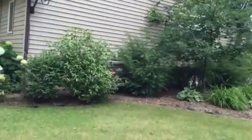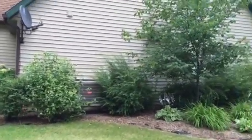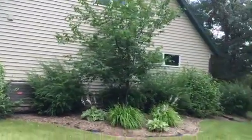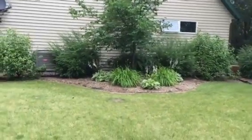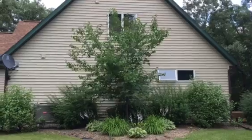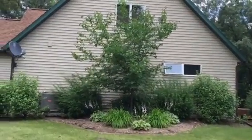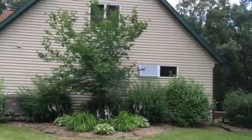If you take a look at this side, we have not pruned our hedges this year at all. We have a plum tree. I think it needs a certain amount of staking. It seems to be leaning off to the left. It would be nice to get some advice on that. We're not getting a whole lot of fruit off of it either.